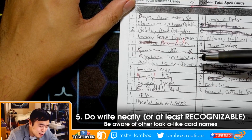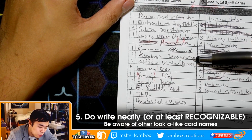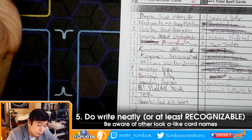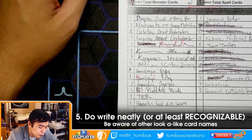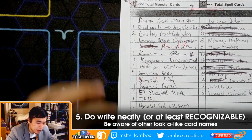But what is this one in particular? This one in the middle here. Is that a Nightmare Unicorn? Or is that a Nightmare Mermaid? I don't know. Beats me. So if we have to slow down because your writing is super messy, it's going to slow down the entire event. So the registration line's going to get held back.